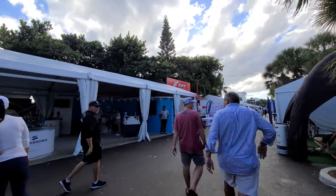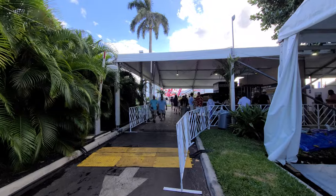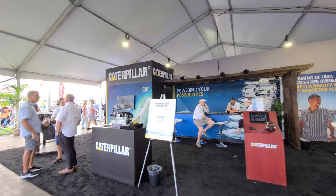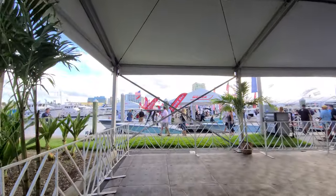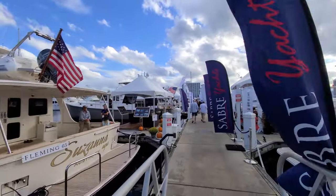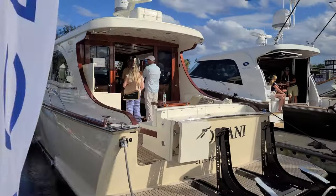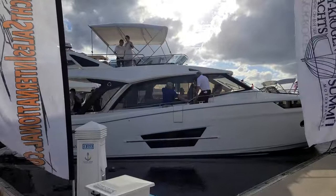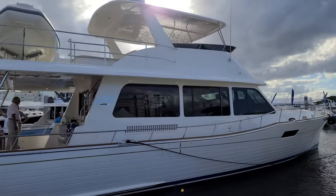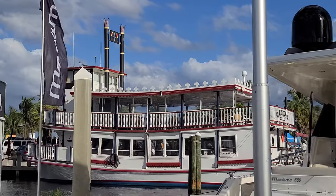So that brings us over here where we have a lot of the accessories in these open tent areas. And then this is going to be over by where the Jungle Queen would be. These docks over here. We were taking a walk around the other day. Well, yesterday actually. Famous Jungle Queen, kind of like a landmark of the waters here in Fort Lauderdale.